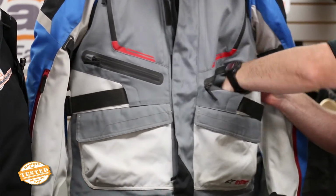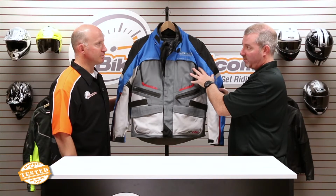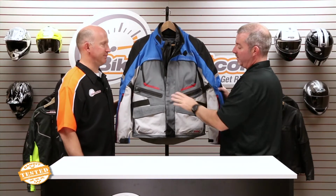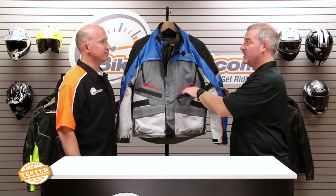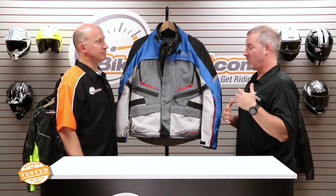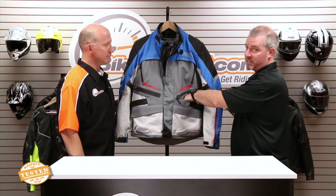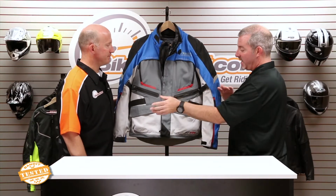These are waterproof pockets. The nice thing about that is, although this jacket is not waterproof, it has a waterproof liner. Those pockets are waterproof, so you don't have to put your electronics or anything you're worried about getting water damage inside the waterproof liner. You can leave it outside in these waterproof pockets. So that is a nice compromise for a jacket that's not waterproof or Gore-Tex on the outside. You do have a few waterproof pockets, which is really nice.